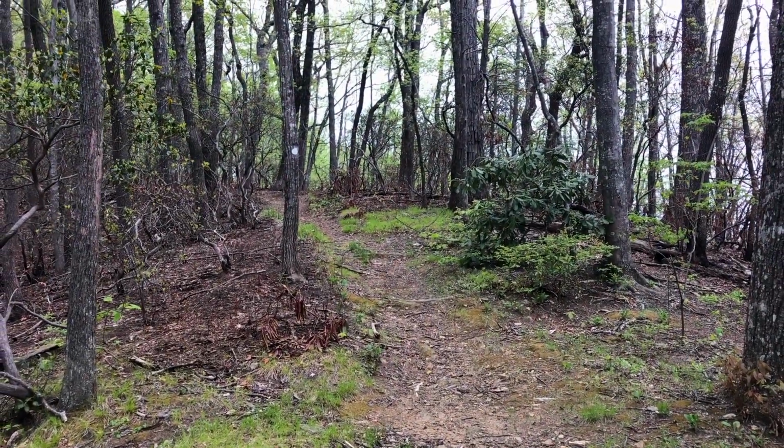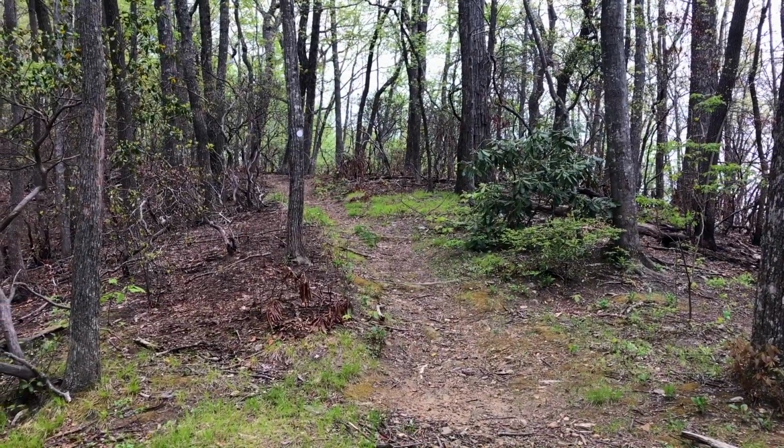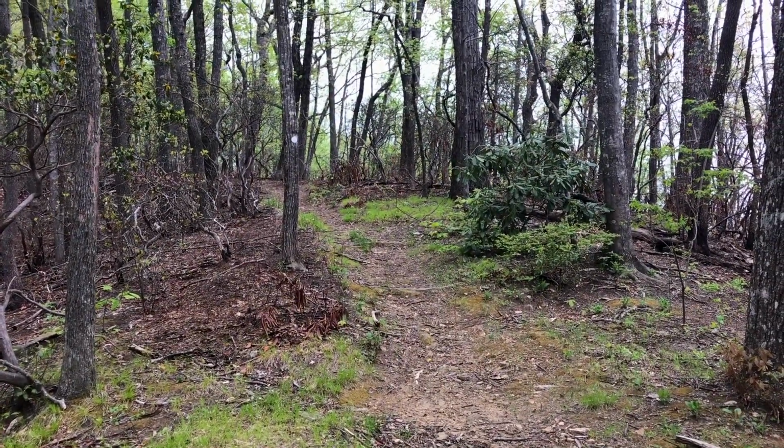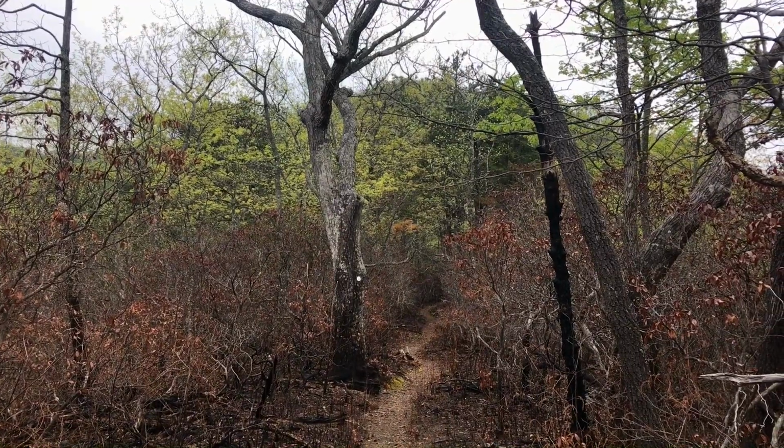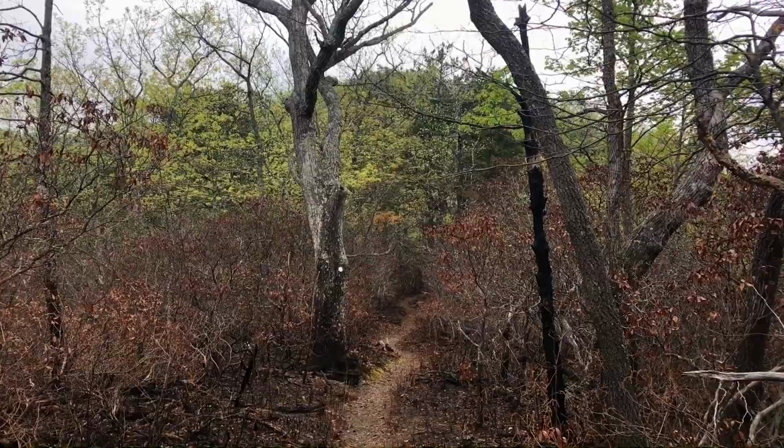Going to be going uphill for the near remainder of the hike, which is about another 1.5 to 1.75 miles. The hill straight ahead, which you may not be able to see so much for the trees. But that's the last hill to climb today.